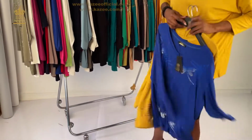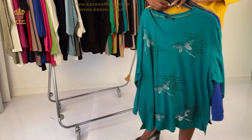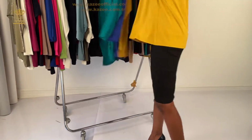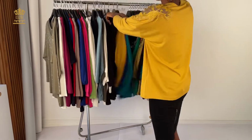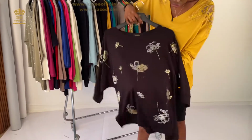We still have it in another color. Do you see it? This is blue. We have it in green. This is green. We have another design for it. Here is another design. Do you see this design? This design looks so nice.